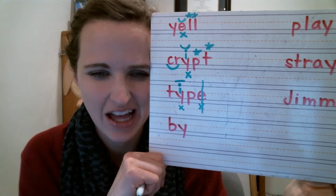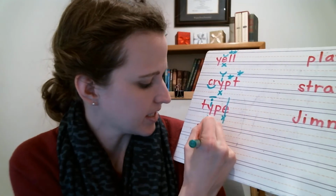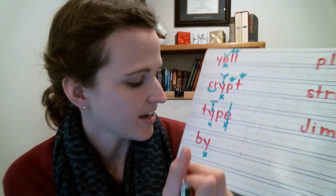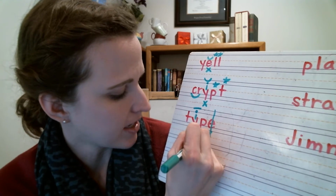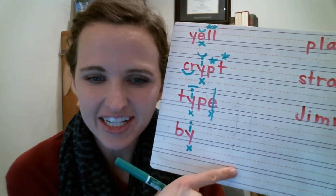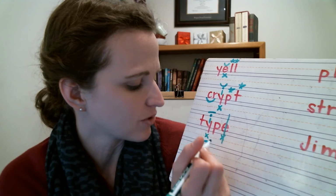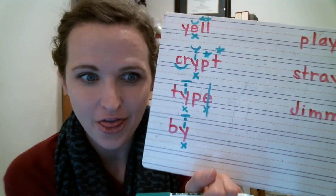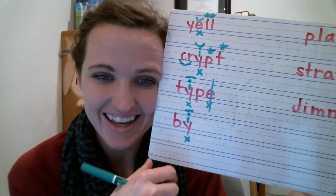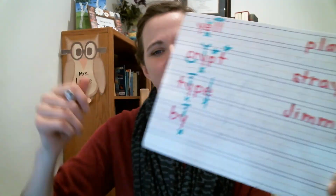There we go. I see another Y. It's going to be my only vowel. And when it's my only vowel, that usually means it's an I sound. If it's the only vowel, it's an I sound. And are there any guardians? No guardians. So that follows phonetic rule number 3. No guardians, long vowel. This word is by. By. I am sitting by my owl.